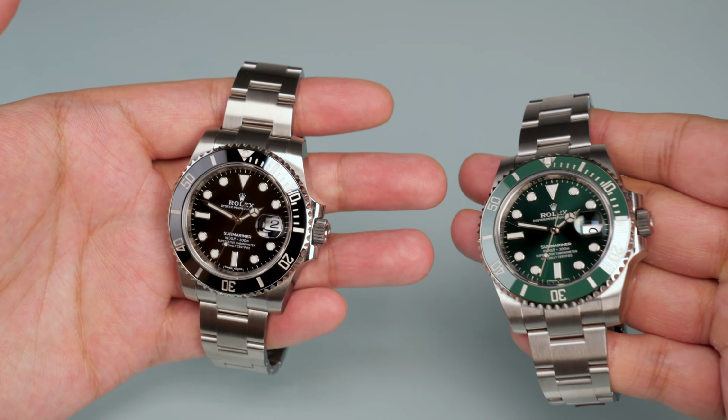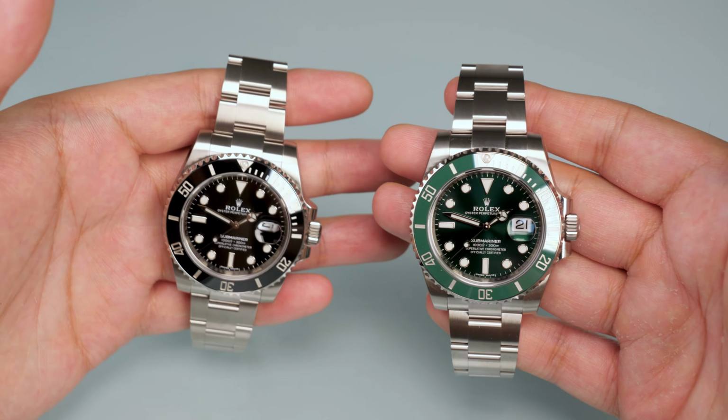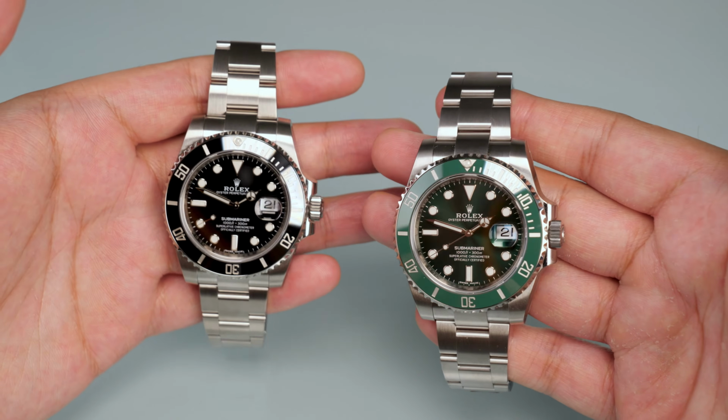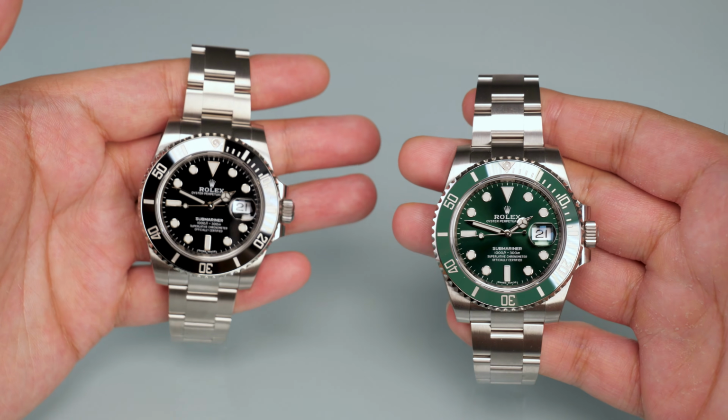However, trends do not always last. Will the green be a trend that stands the test of time? Or will it fade away just like those once trendy brands from the last decade that I mentioned earlier?